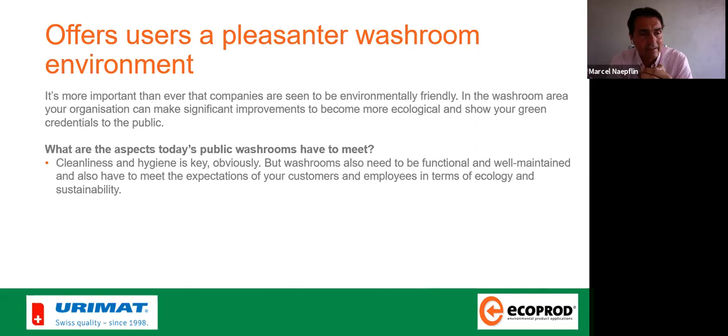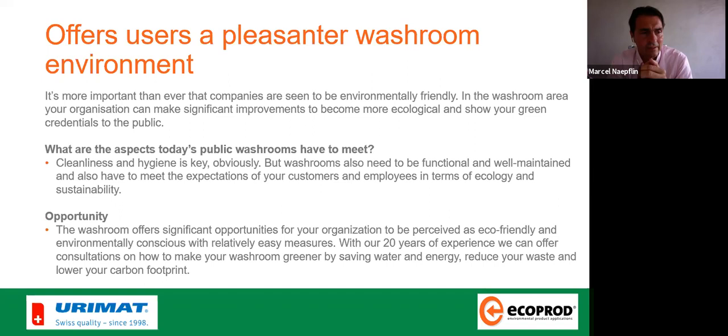What are the aspects today's public washrooms have to meet? Cleanliness and hygiene is key, of course, but washrooms also need to be functional and well-maintained and also have to meet the expectations of your customers and employees in terms of ecology and sustainability. So it's a duty, it's a must have for companies today to be up to date in the environmental friendliness of how to handle a toilet, in general, the whole business.